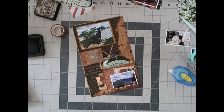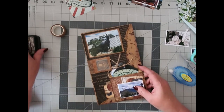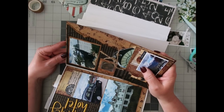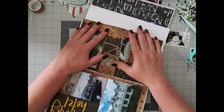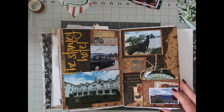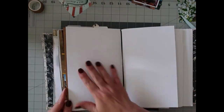All right, so then that leaves us one other page. Let me put this in my journal so we can see how this is looking together. All right, so we've got that there. Okay, so those are our 2 pages here. I've got one more left to do and I have an idea for those. So let me work on this side real quick.